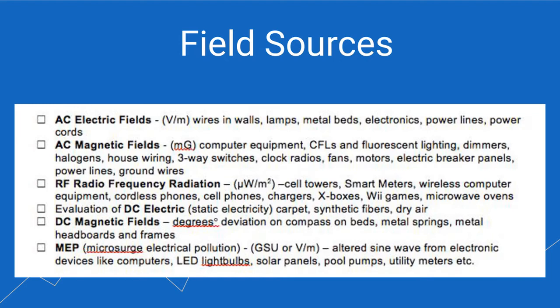Magnetic fields come from things like power lines. They could be either overhead or buried. They also come from breaker panels, large appliances like refrigerators and ovens. They come from outlets and things with different speeds or motors like a blender, hair dryer, electric toothbrush, computer charger, toasters, things like that.